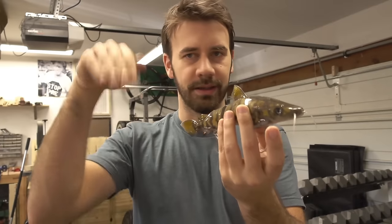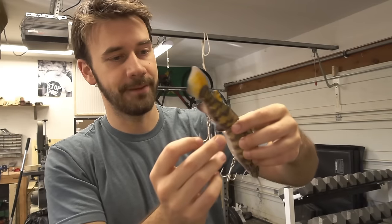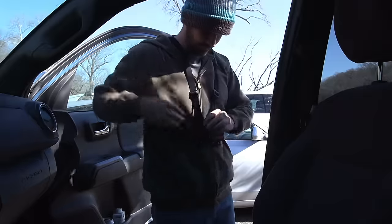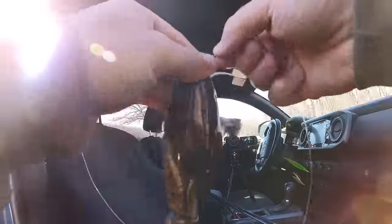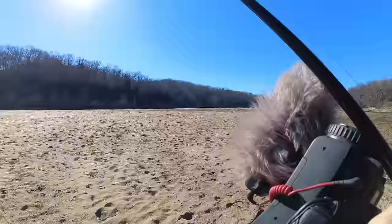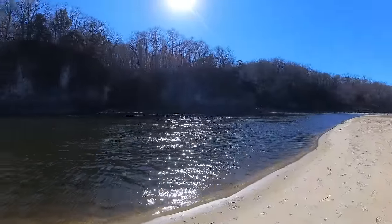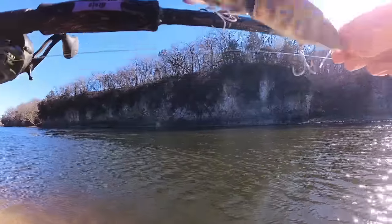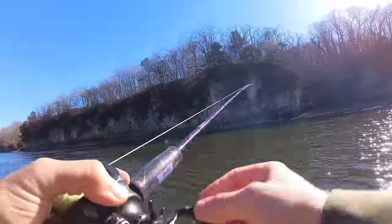It struggles around enough to where I think it's able to elicit a reaction strike. It's just not a consistent action in any way. That wasn't the goal, but still fishable. Let's go give it a shot. All right, swivel. I'm gonna trust you. To the river. Let's see if it swims better out here. I don't know, maybe it does on a long cast.